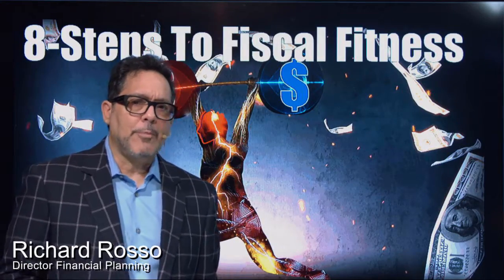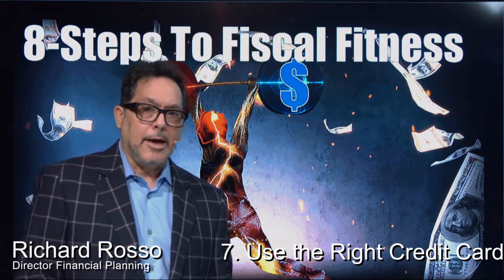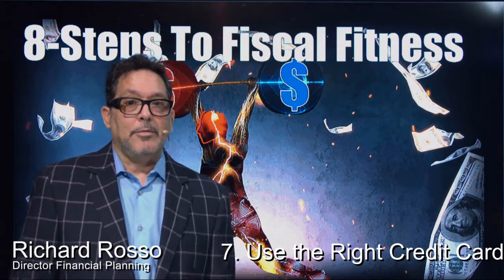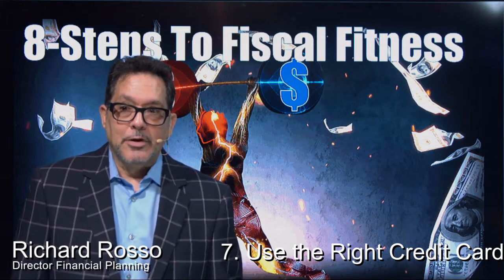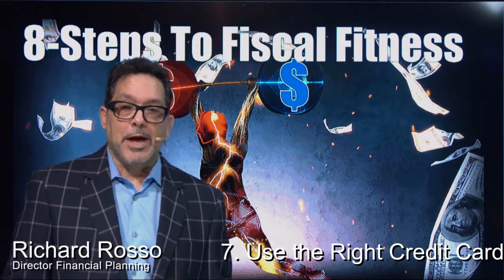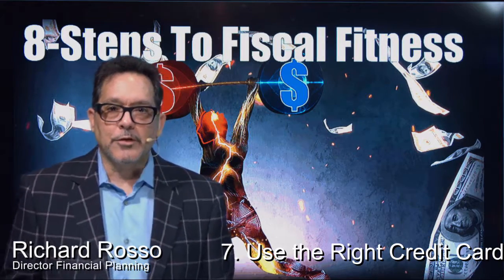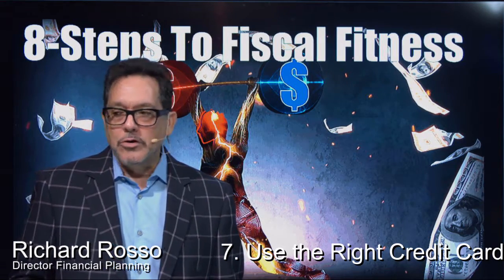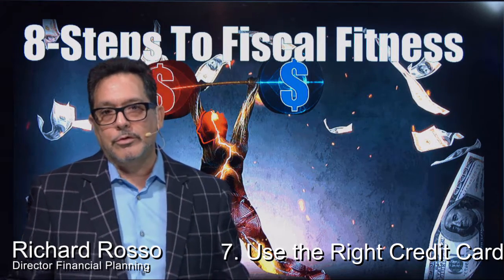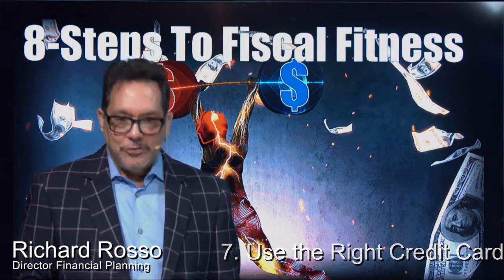Number 7 is shop for a credit card that better fits your needs. Hey, are you a traveler? Do you like cash back? Listen, we use credit cards. I know, it's tough to face, but most Americans have a balance, or even those who use credit cards wisely, where they don't maintain a monthly balance, but they use their cards for travel and or cash, are always looking for the best cards out there. So you can go to creditcards.com or go to NerdWallet and make sure that you're using the right cards. Make sure the cards that you have are for the needs that you want.